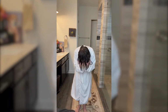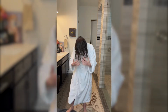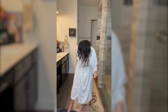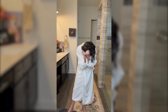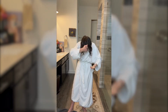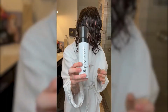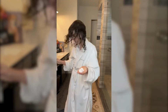The next product I'm putting in my hair is Love Your Curls Irish Sea Moss Gel. I put about a quarter size, and then I do it again. As you can see, I'm squeezing, really clumping them together, trying to get all of those roots, but again, I'm not brushing or doing anything. I'm lifting my roots a little bit, making sure that I squeeze all of it through. You also see that I have a towel on the floor because my hair, again, is sopping wet.